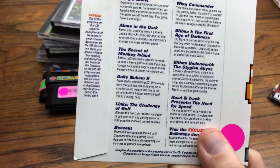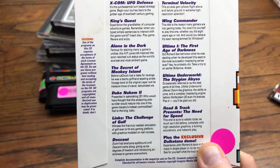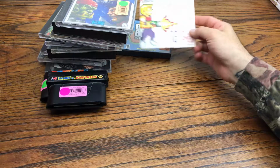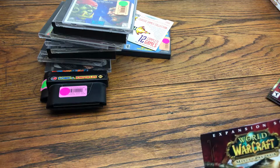Descent would probably be my favorite one on this particular disc. Descent or Terminal Velocity. Obviously, Duke Nukem 2 is legit, but it's different. It's a side scroller, so it's not first person.